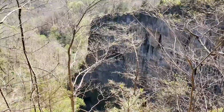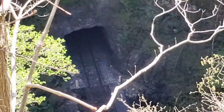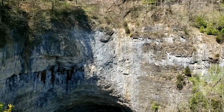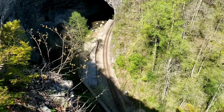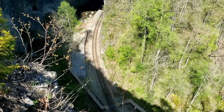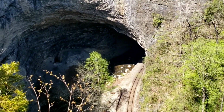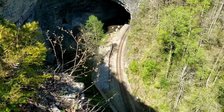This is crazy. Now there's a view. Wow. That is a long way down. The video does no justice. Let's go down there and check this out.